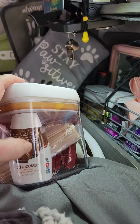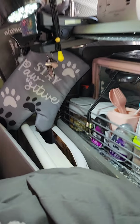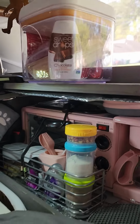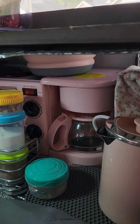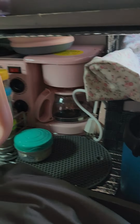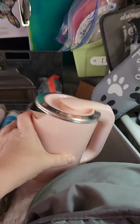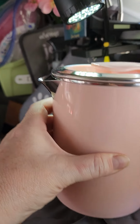And what I use to sweeten my coffee. I would put that up there when I am camping. Another thing I have, which I usually use to make my coffee, is an electric kettle. I absolutely love this. It works so fast. Just fill it up with water, plug it in.